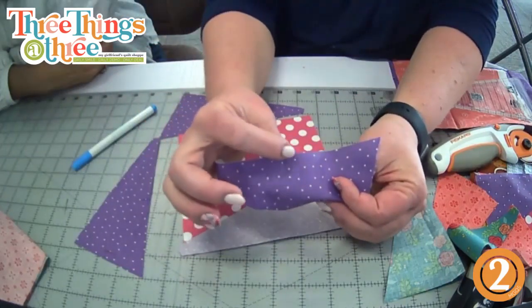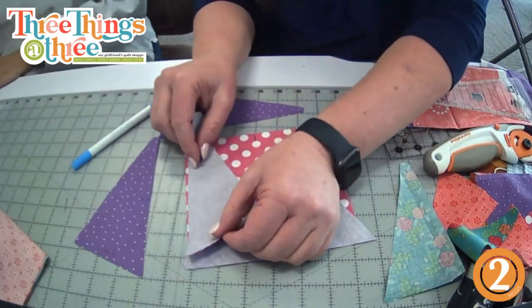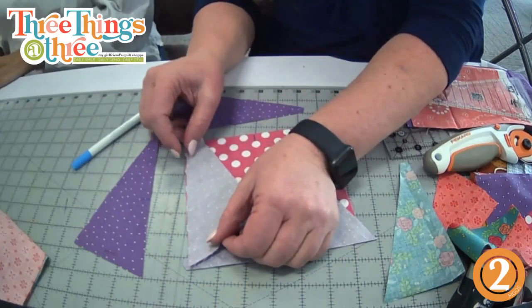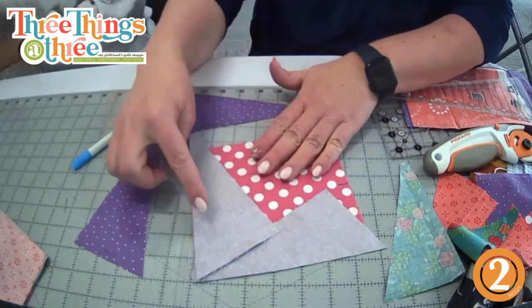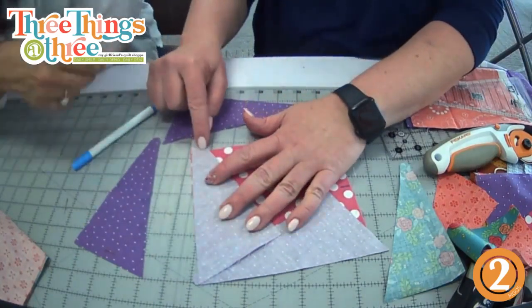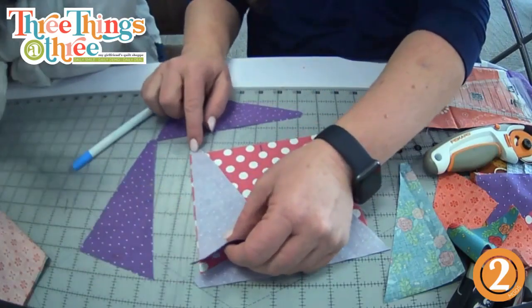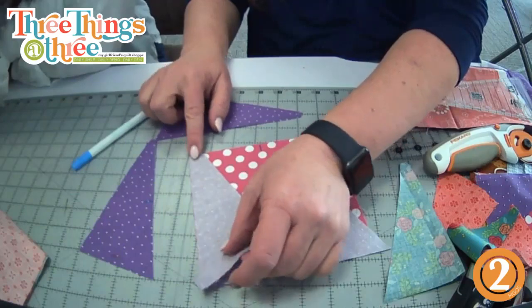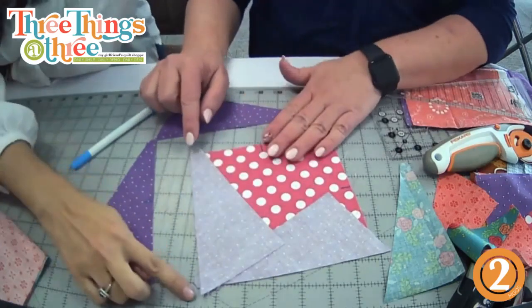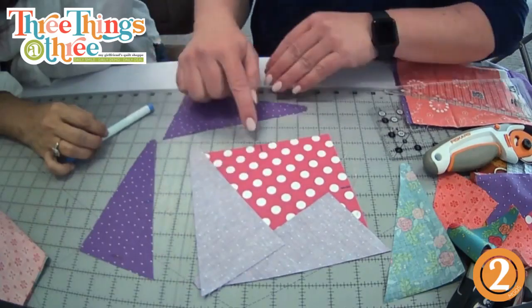Center mark, right here, to center mark. Put it there. Sew, and you'll sew all the way on this one. So you have it at the corner? Yeah, it's not lined up. There's the middle. Oh, okay. I wanted to make sure I was understanding that. So it's going to hang over a little. Yep, it will. Same thing here. You'll cut this dog ear off, and then you're ready to sew the next one.